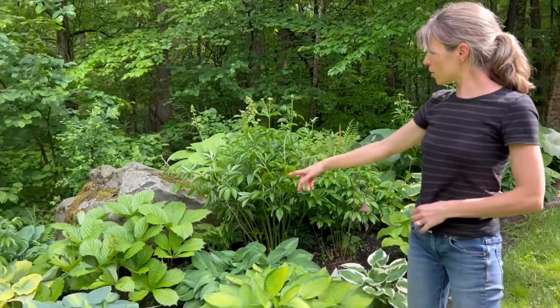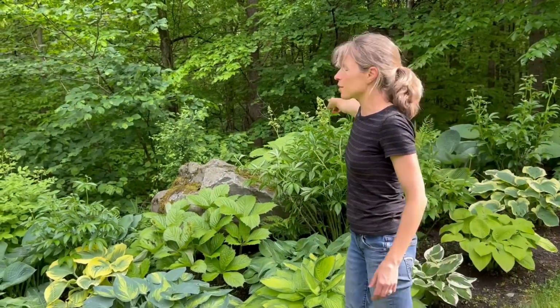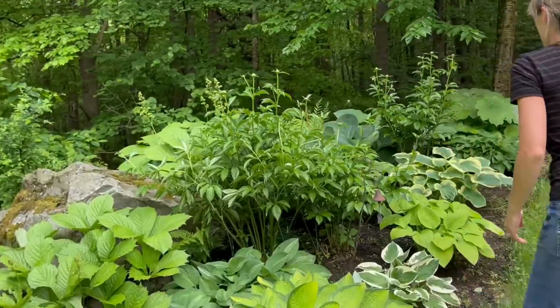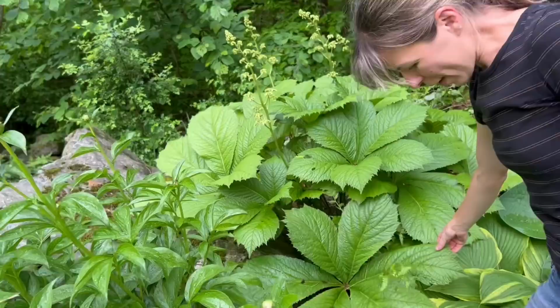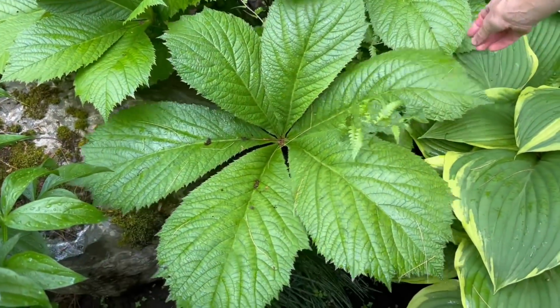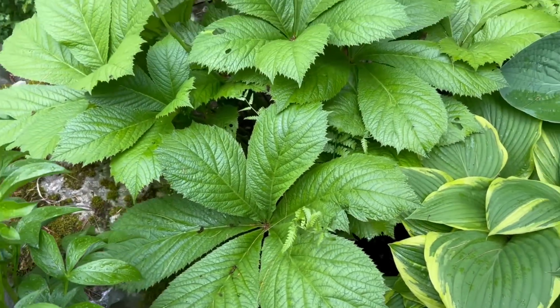Rodger's flower is sending up blooms. That's the mom plant back there. Look at the size of these leaves. Massive stuff, man. I love this. Look at the size of this. This is wider than my entire body. Wow. I know. And it's so healthy. You don't have to weed it, right?